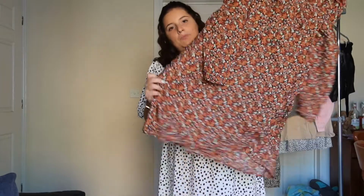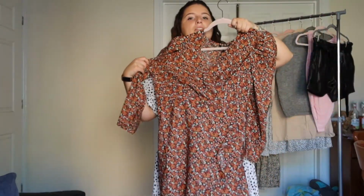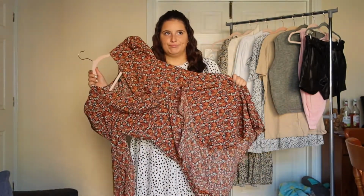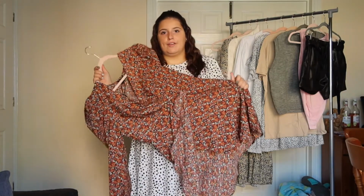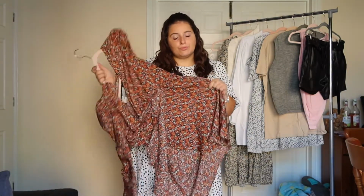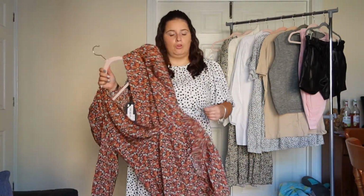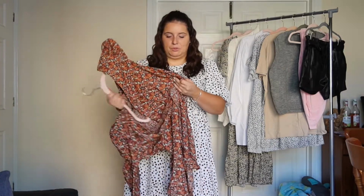But as you can see, it's more of a mini dress. So I will try that on with my Doc Martens and show you how it looks. So unfortunately, I've just tried to get this one on and the zip is broken. So that's really unhelpful. So I can't actually try it on because I don't want to try it on and then potentially break it more. But obviously this one's faulty.